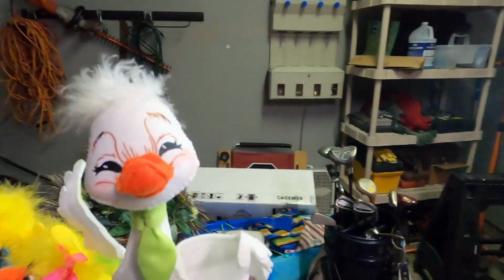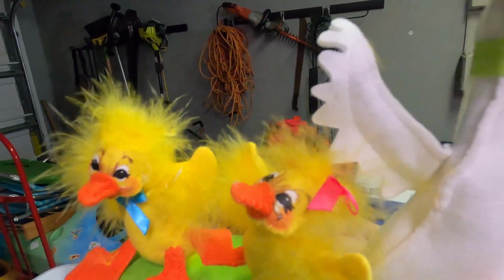And like I said, this is one of those Anna Lee figurines. You can really tell by their faces that it's kind of drawn on and looks a little bit different. And they go for a pretty good amount of money. So I think I'm going to be way in the profit just on these things.